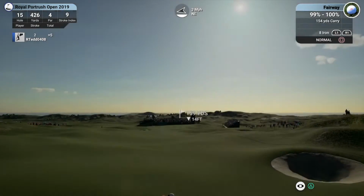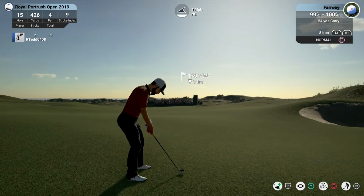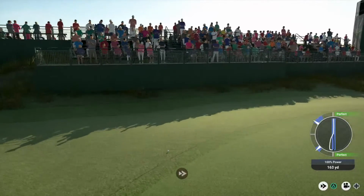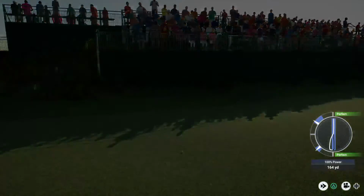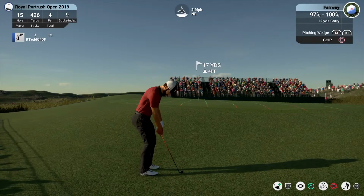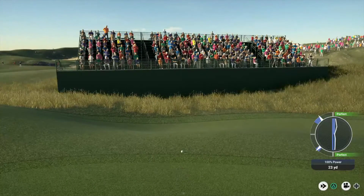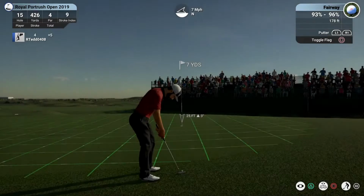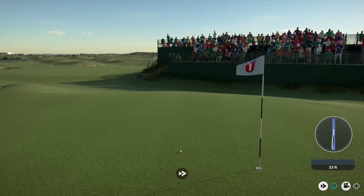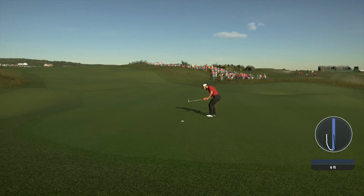And about 160 yards to the pin. Going with the 8-iron here. And not the best approach shot. Too much club. And about 5 feet from the cup. And that one will drop for the bogey.